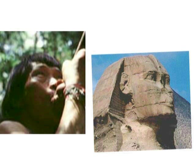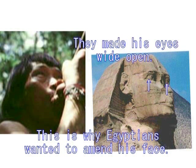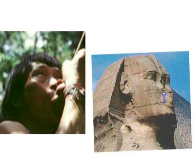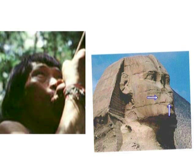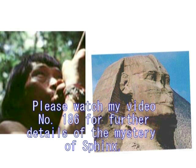Though the Sphinx's eyes have been modified or amended, his face looks very much like an aborigine in Borneo. This is why Egyptians didn't want his face and modified the Sphinx's face. They cut off his short nose. And have a look at this. They even tried to carve off his protruding teeth.